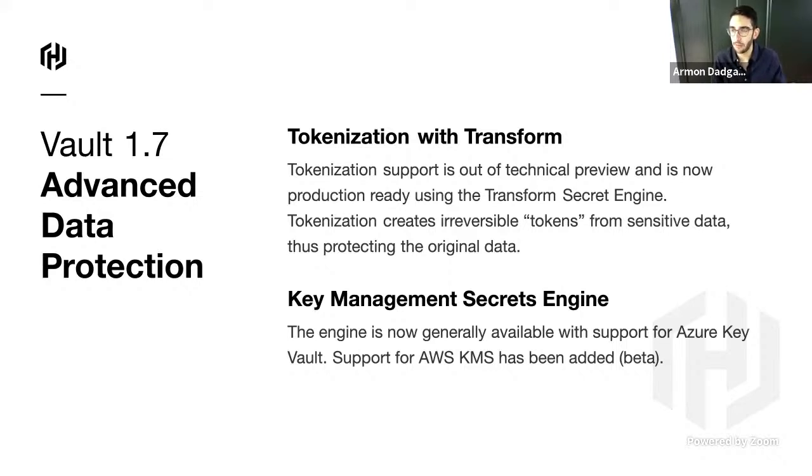AWS KMS is now in beta. And this really looks at how I can use Vault as my root of trust and then bring my own key into these, Azure Key Vault, AWS Key Vault, et cetera, and manage the rotation and the core storage of those keys centrally from Vault, right? So really excited about what this enables in terms of more effectively being able to do central key management, even in a large distributed cloud environment.